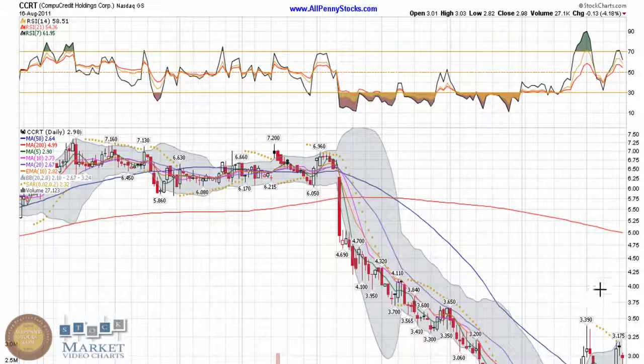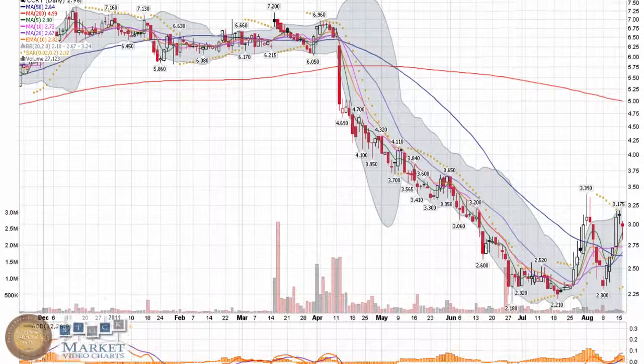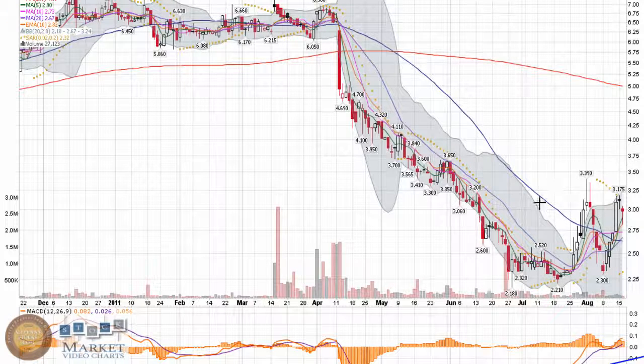Of course, with the volatile swings that it's had, RSI is just going kind of crazy. Momentum soaring in and then soaring right back out of the play. Certainly, there are still things to look for. Of course, very bottom support back down here around $2.20.